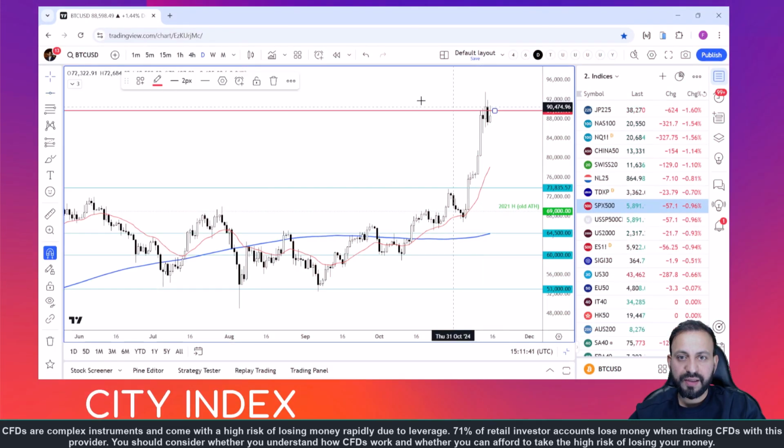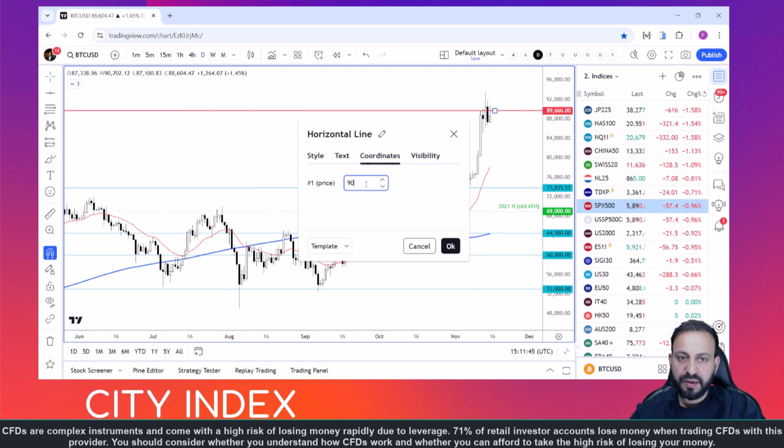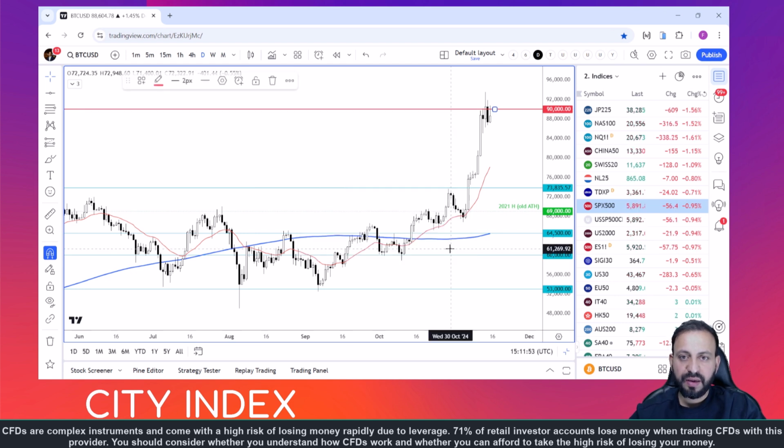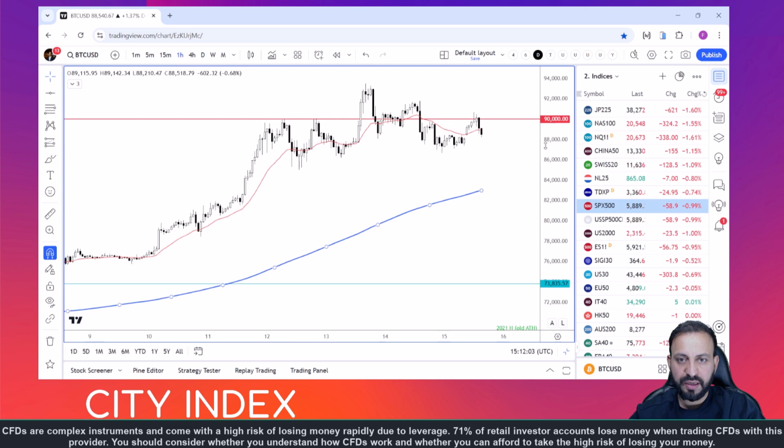Now, one market that has also been rallying alongside the equity markets has been Bitcoin, which has tried to break above the 90,000 level for several days, and so far it's holding below it, although it did try to break above it earlier today. So let's see what's going on, and zoom in on the lower time frames.